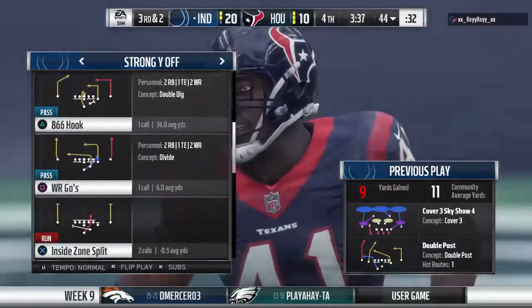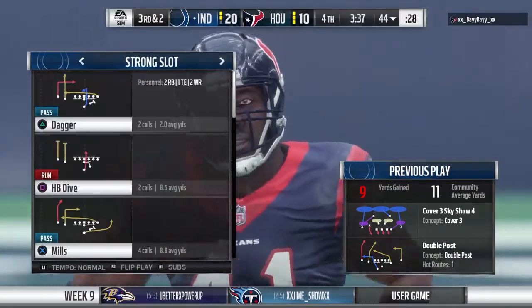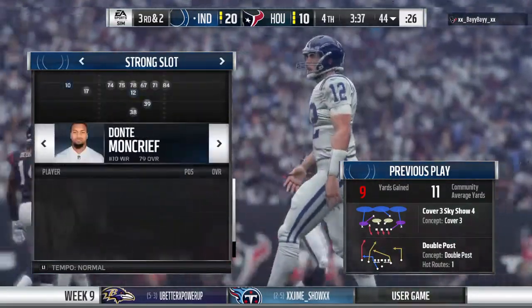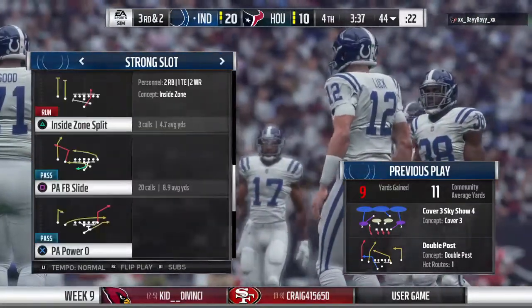I like his thought process and his ability to move and get downfield. But what I didn't like was the final decision, to go out of bounds. They want to keep the clock moving. Instead, they give the defense an extra timeout.